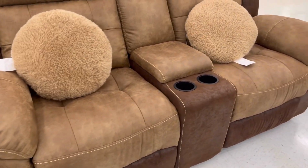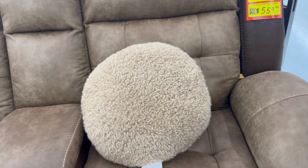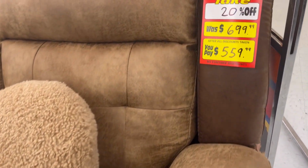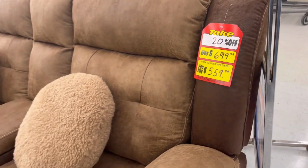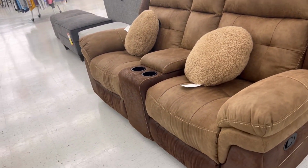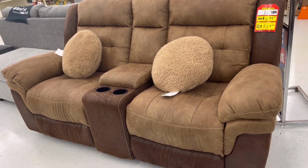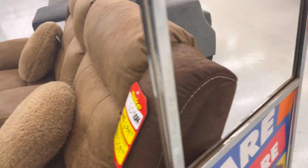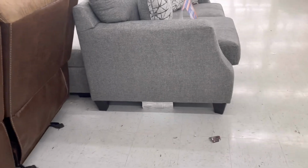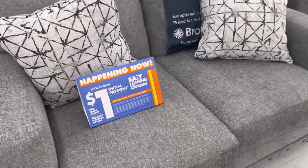Okay, back to this. I like this, the combo color, like a brown and beige. But pretty much everything over here is brown. But yeah, it's a little different. $560, was $700. Recliners is high, huh? I mean, even with the 30%, well, that's 20% off. What's going on with the 30%? When it get up to 50%, maybe that'll be like 2-3 days before they close. Whatever left, like, it got to go now.